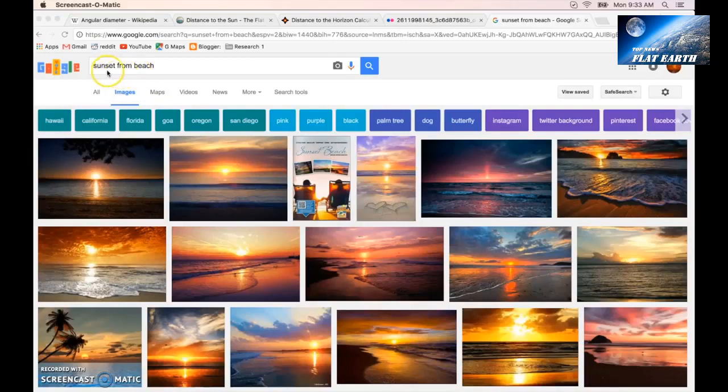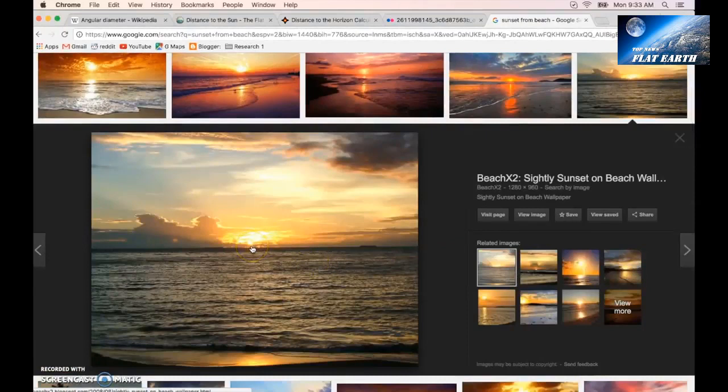Now here we are looking at Google Images sunset from a beach, and we know that this water is flat, and that for the observer at 5.5 feet, that horizon line right there is 2.9 miles away. You can see when looking at these pictures, and take a look at this. Those clouds are just 2.9 miles away. And so if the sun is setting at 5 miles, if its distance is 5 miles from us, and because of its brightness, it's plenty far enough away so that from us, the observer, it just gets hidden beyond the horizon.